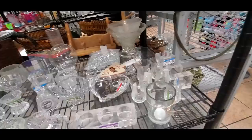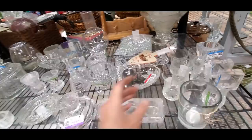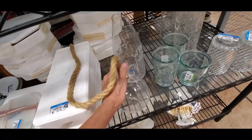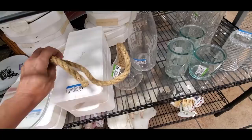All right, we'll just kind of scan through here, see what else is in here. That's acrylic. Kind of interesting. Got these little vases here. I'm not really seeing anything else that's screaming at me. Ooh, so maybe the bird feeder. Actually, it's not, it's for a plant, huh? Is that for a plant or for birds? With the rope. You know what? I just don't want to do glass that can break. So we'll pass on that.